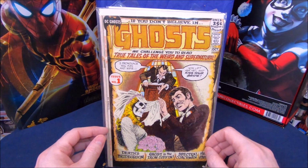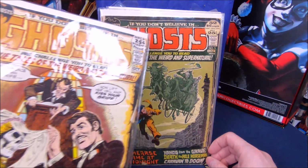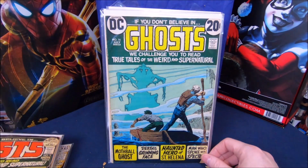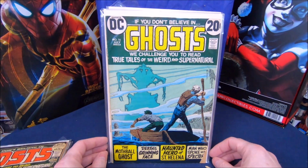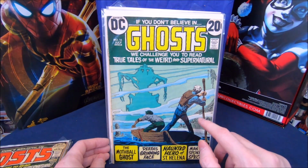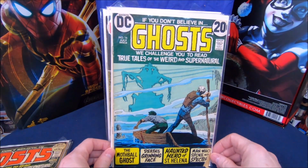Obviously, number 1 is worth more, but it's not in the best shape. Still very cool, though. So we have Ghost number 1. Actually, really happy to have that because I don't have it. Ghost number 5. I think I had a couple of these, but I'm going to have to sort my collection. But one of my patrons really likes Bronze Age horror stuff, so he gets first dibs on these if they're duplicates. If I don't have them already, then I'm definitely keeping them.